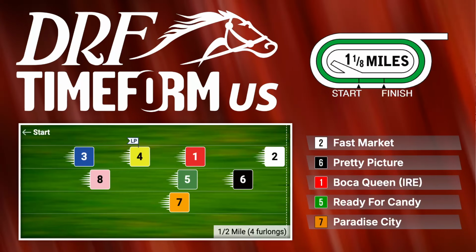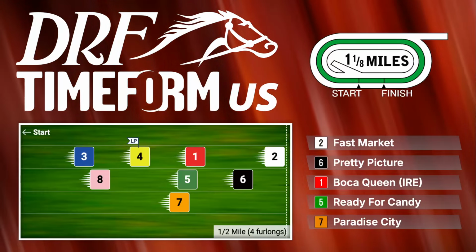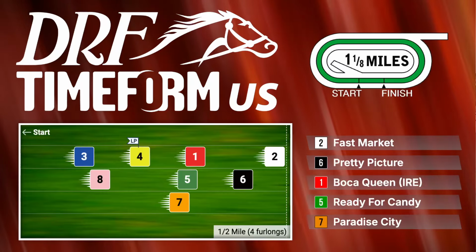When I looked at this race, I thought that the 5 was going to be on the lead in this race and the other horses were going to sort of take up positions behind her. We'll see how it plays out.